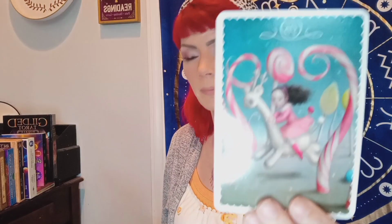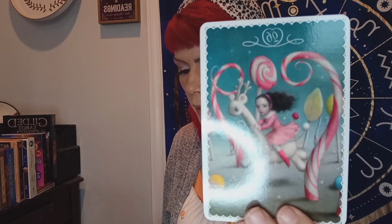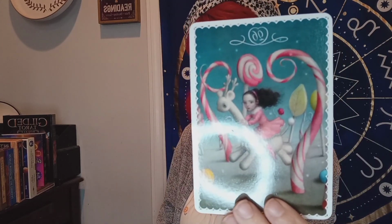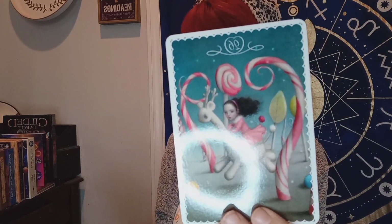All right. So we've got card number 26, and that is Acceleration. Full speed ahead, throw caution to the wind, and move as quickly as you can now. Make decisions, embrace change, trust your own judgment, and the judgment of your allies.